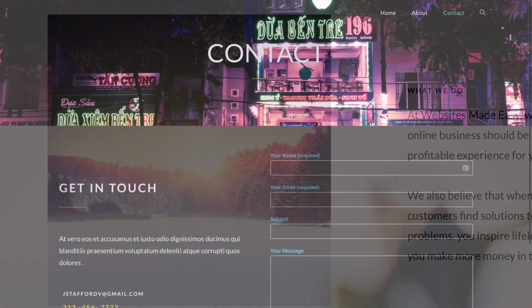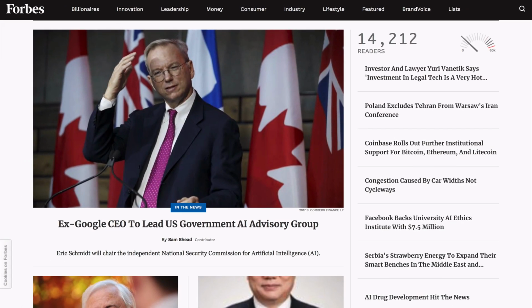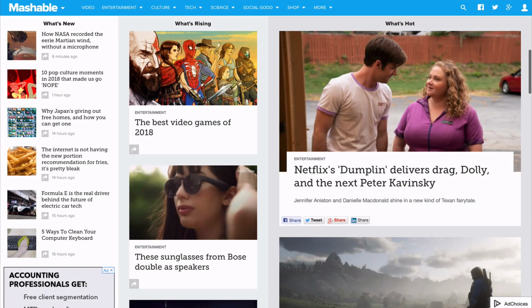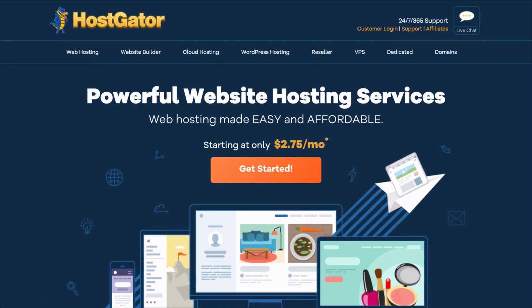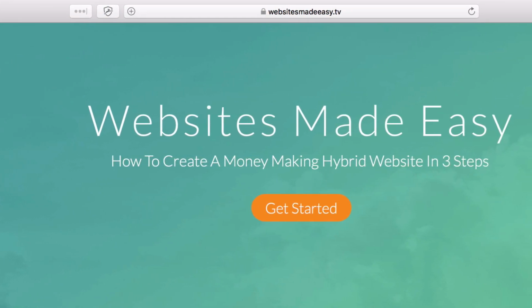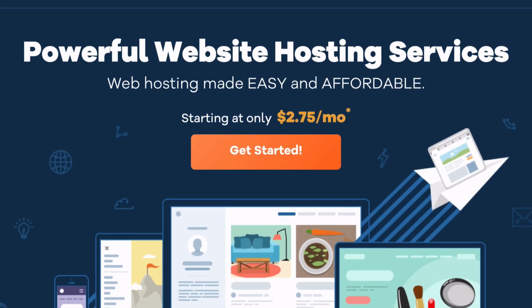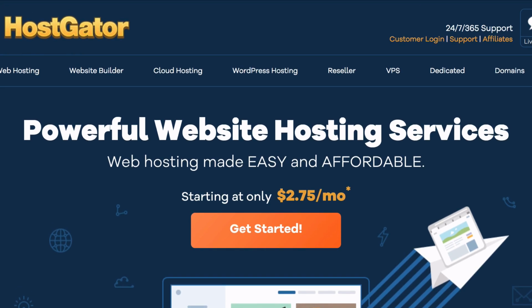We'll also be using WordPress, which is the same thing a lot of celebrities and companies use, such as Forbes, Katy Perry, Apple, CNN, and Mashable. Let's get going. Step 1 is choosing your website's address, also known as your domain name. Just like ours is websitesmadeeasy.tv, you'll have your very own domain name too, and hosting so your website has somewhere to live and people can find it. Both of these are super cheap because I'm going to give you a special coupon code.